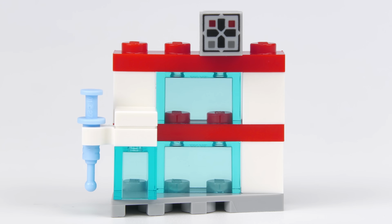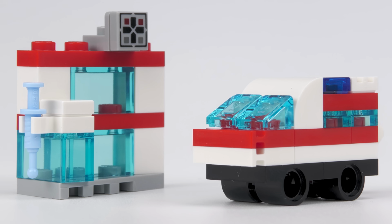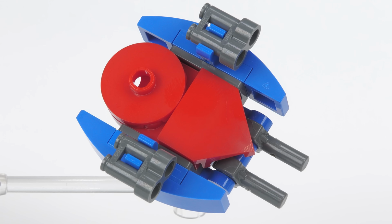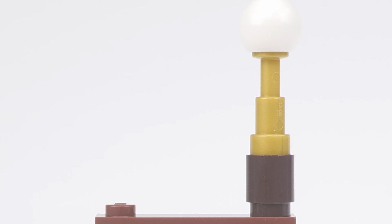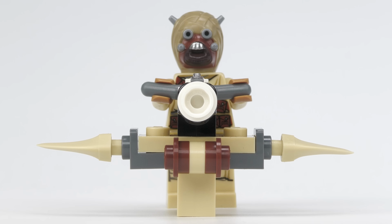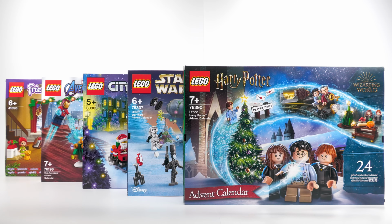From LEGO City, earning 2 points was a miniature hospital with giant hypodermic needle. Presumably this is where they treat people who eat too many of Stephanie's special cookies. Earning 3 points in third place was the Avengers for their Edith weaponized drone. Runner-up with 4 points was LEGO Harry Potter with this desk and lamp from the Wizarding Bank Gringotts. But Star Wars combined fun and function to take 5 points and the festive bonus point for this Tusken Raider snowball launcher.